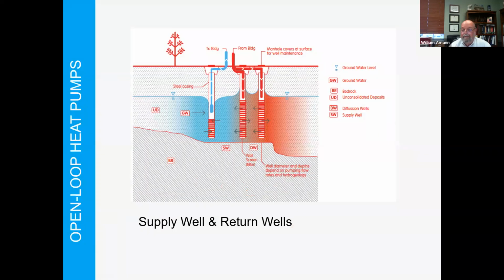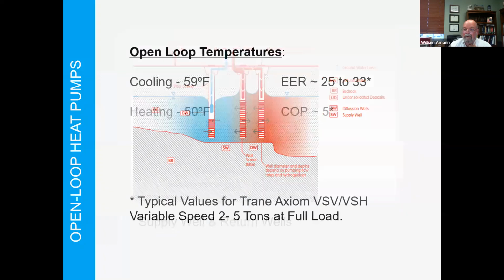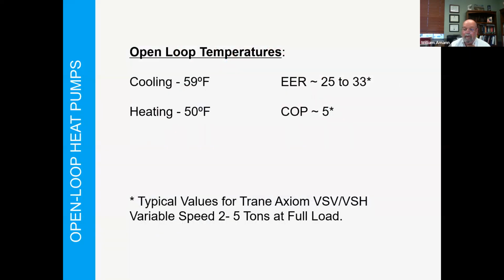But if you've got water, and this is the diagram illustration of the wells, you typically need 2 return wells for each supply well because you're pumping out under pressure, you're returning by gravity. But if you've got the water, our EERs are now up in the 25 to 33 range, and our COP is up to 5. So fantastic system if you've got the right location, if you've got the well.